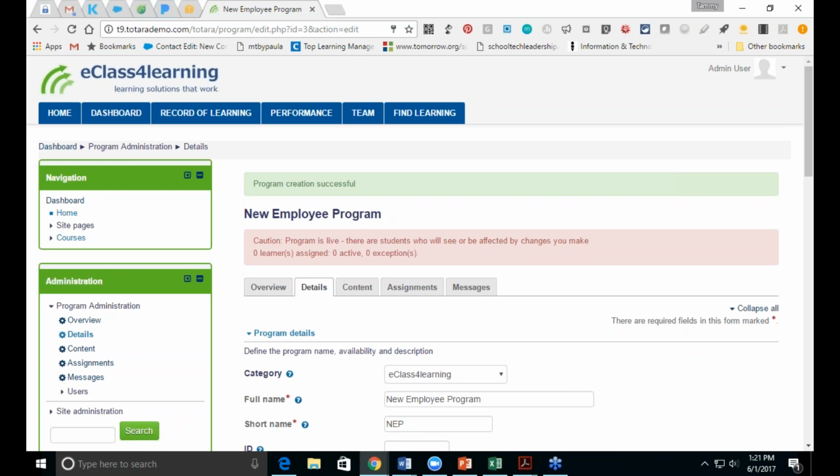maybe you add another course or something, it'll give you a caution because now maybe people that thought they were done, their status is going to maybe change to not done if you added additional requirements. So be very, very careful about editing live programs once they're in play with live learners, okay? Because it's very dynamic and it would change in real time. For me, it's not a big deal because I haven't assigned this to anybody, so it's really not affecting anybody.